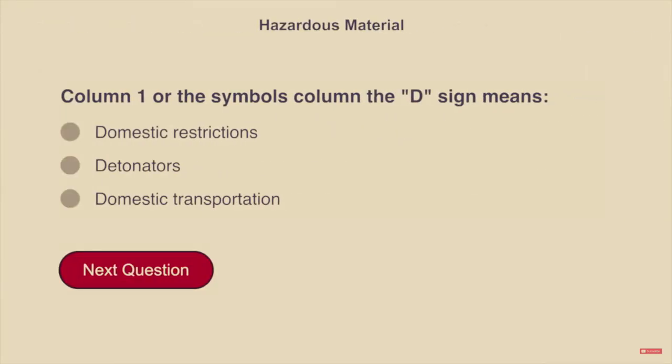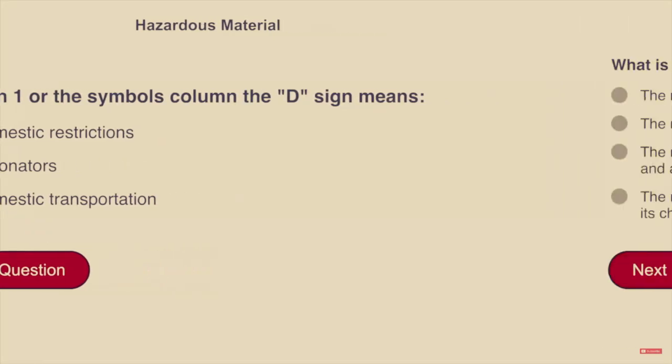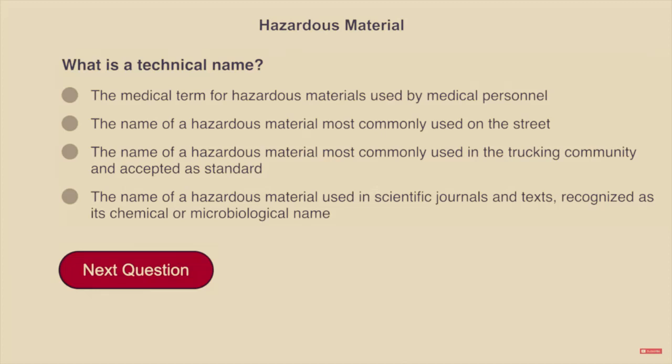Column 1, or the symbols column, the D signs mean domestic transportation. What is a technical name? The name of a hazardous material used in scientific journals and texts, recognized as its chemical or microbiological name.